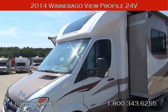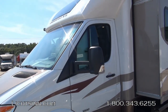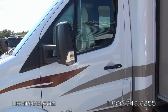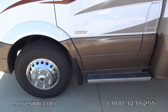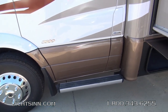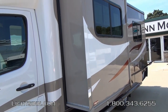The all-new 2014 Winnebago View Profile 24V is identical to our Itasca by Winnebago Navion IQ 24V that we also offer here at our dealership, being one of the few dual-line dealers in the country offering Winnebago's entire lineup so that we can provide you a candid, unbiased opinion. The View Profile and the Navion IQ are identical all the way down to features, quality, content, and now for 2014, price.